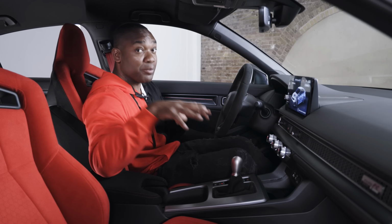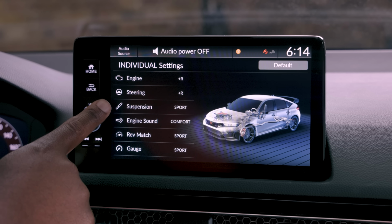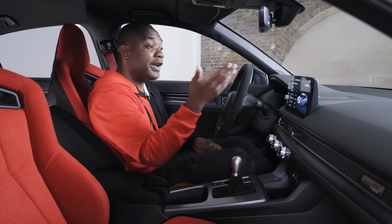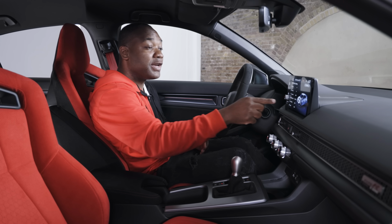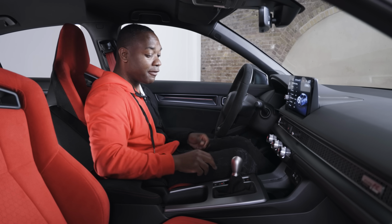And this is interesting, brand new for the Type R, you can customize the drivetrain settings. So you can have the engine in one mode, your steering in another, your suspension and your engine sound and your rev matching and your gauges in different settings depending on what you want for any given drive.